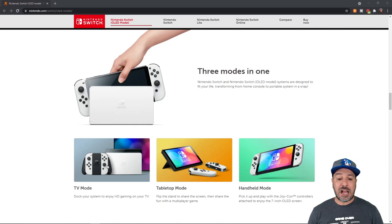But nonetheless, I do think this is some important information about the Switch. It's not the Switch Pro I would have wanted. I would have definitely gone for that 4K. But you know what? Nonetheless, I will be picking this up on October 8th when it launches with Metroid Dread, which I cannot wait to release. And we'll just see what this new Switch has to offer.